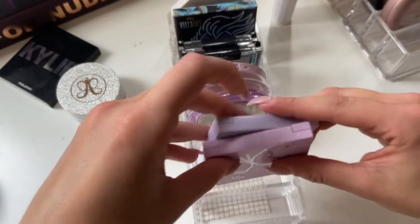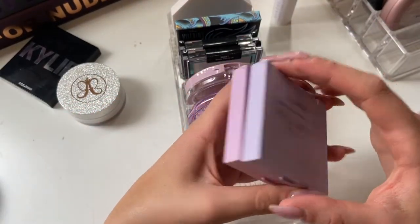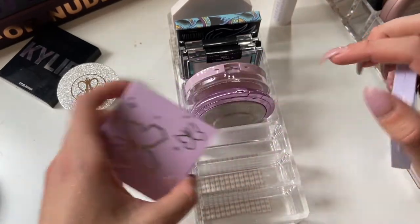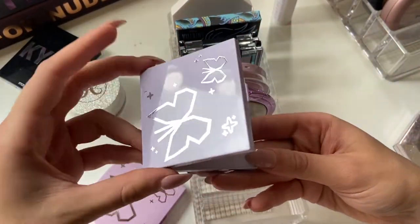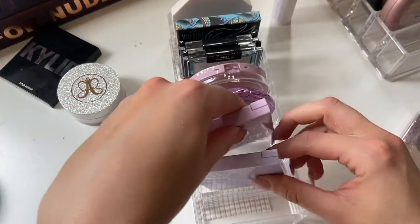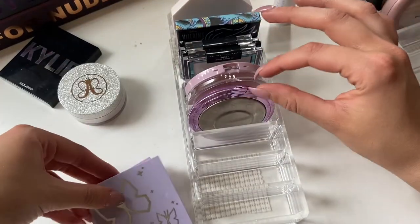I also have these two from Colourpop. This is from the Y2K collection. We have Still Loading and You Got Mail. This one I use primarily as a blush, so I think I'm gonna move that into my blush drawer. And this one I also feel like I use as blush. This is more purpley. I might actually just keep these in this drawer then. My blush drawer is a nightmare, so I don't wanna open that just yet.